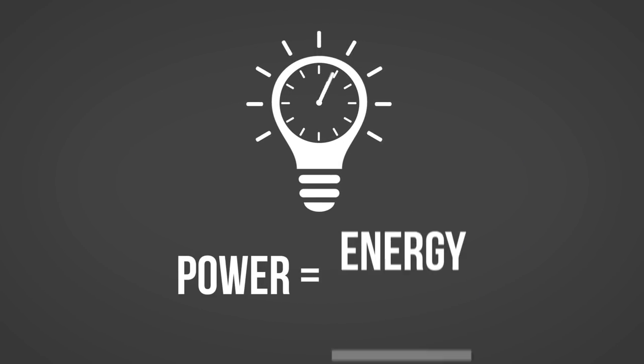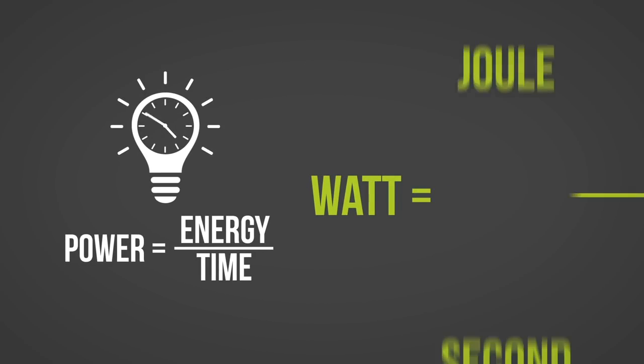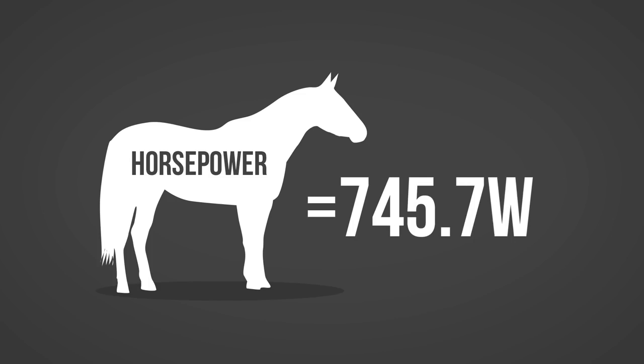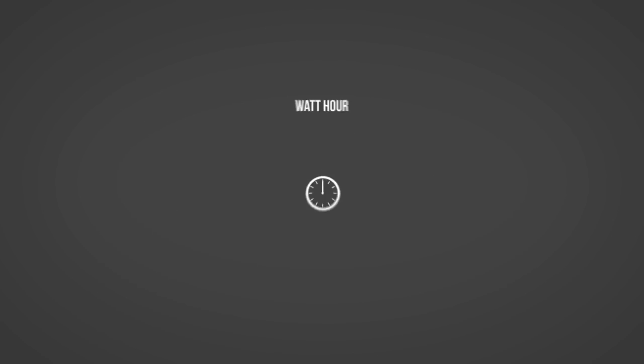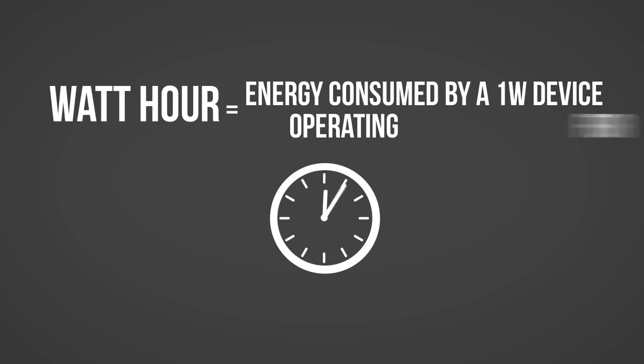Power is the rate at which energy is consumed or produced and is equal to energy over time. In the metric system, power is measured in watts, which is equal to 1 joule per second. Horsepower is also a measure of power and is equal to 745.7 watts. A watt-hour is the energy consumed by a 1-watt device operating for 1 hour.